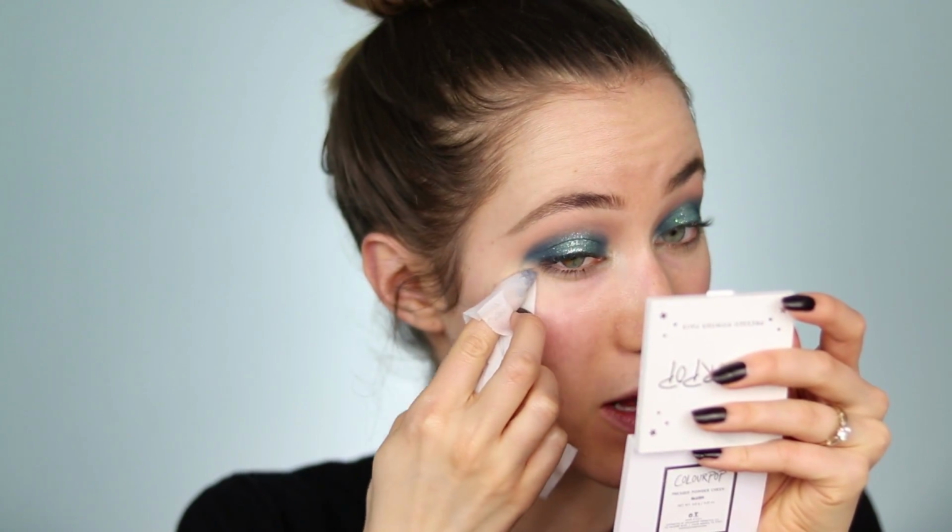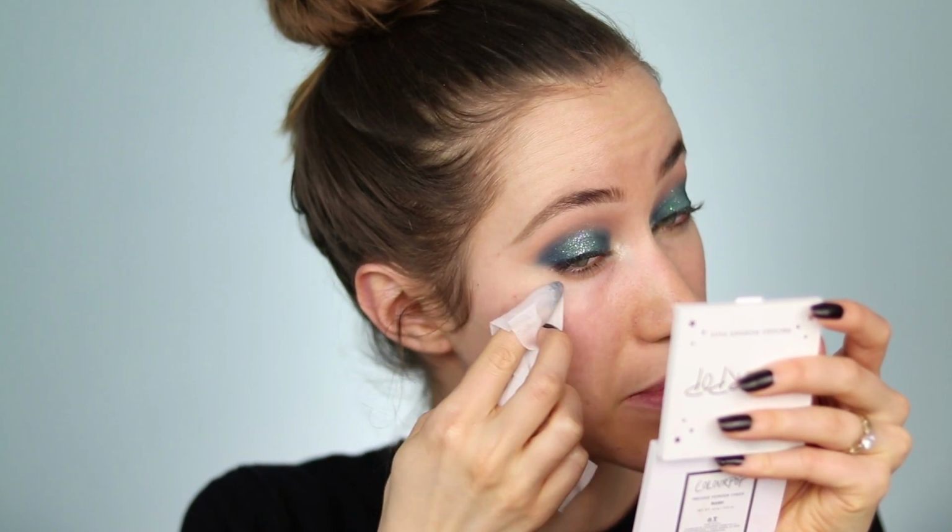I'm gonna wipe away any fallout underneath the eyes and also use a makeup wipe to clean up the edges here. I'm just using my finger to press down the edges just to make sure they're not too harsh.